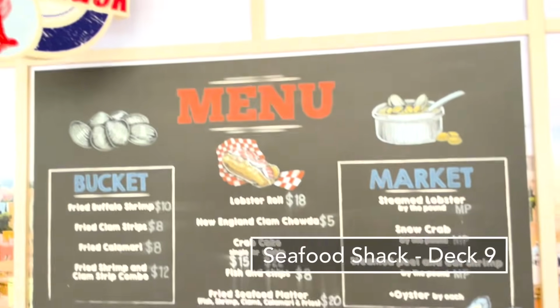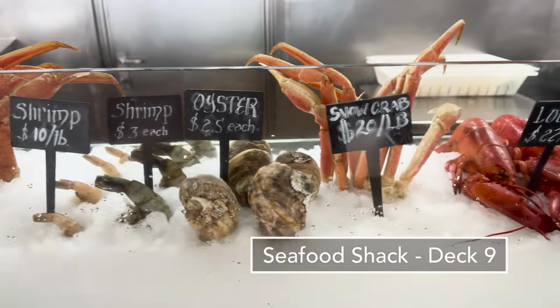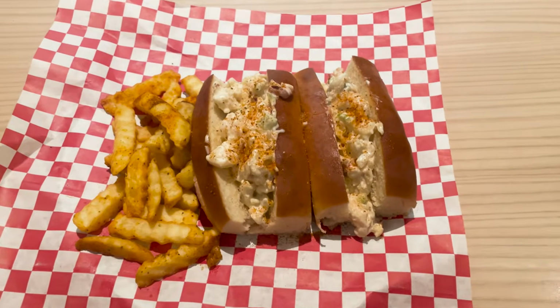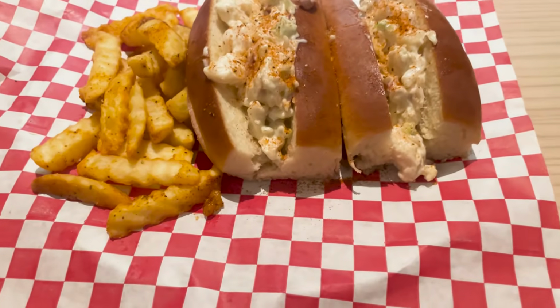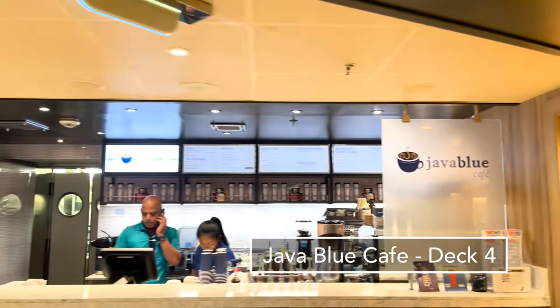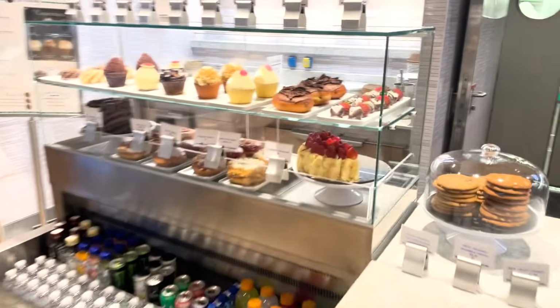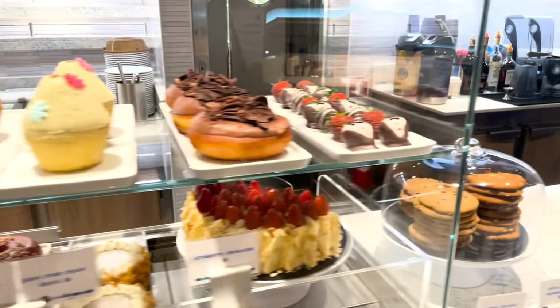Here is the Seafood Shack. This place, you do have to pay for it, but it was amazing. I had the lobster roll, and I am definitely going back. Another place that you do have to pay extra for is this Javablue Cafe. They have espresso, fancy coffees, and they also have these desserts.